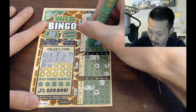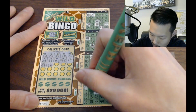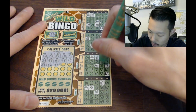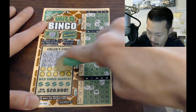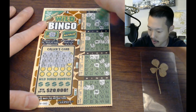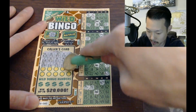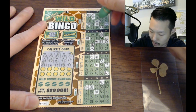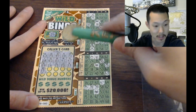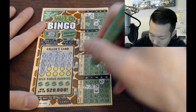I-26, oh, missed one up here. I-26, okay. G-55, I-25, okay, we have, no, never mind, that's only three, just kidding. I thought we were close to a line or a diagonal. N39. Oof, the scratching sound. B15. Got one there. And got one there.